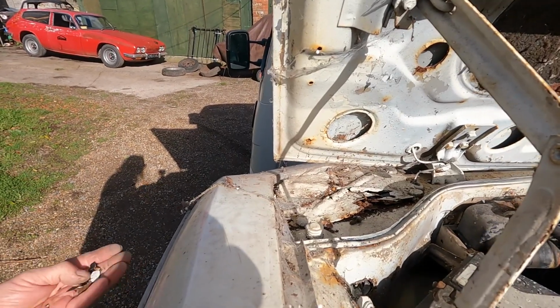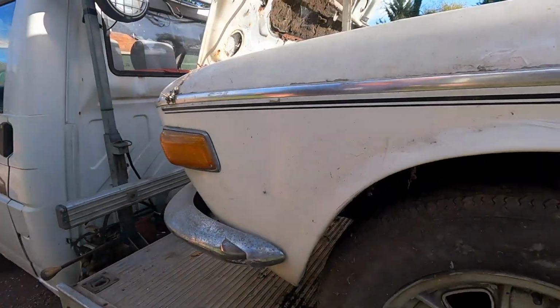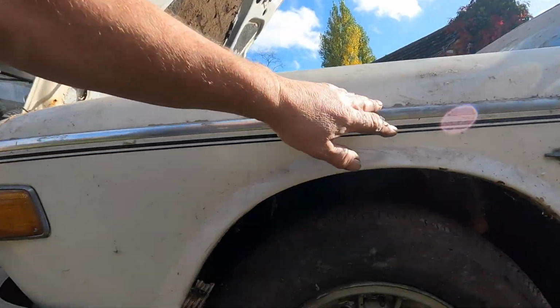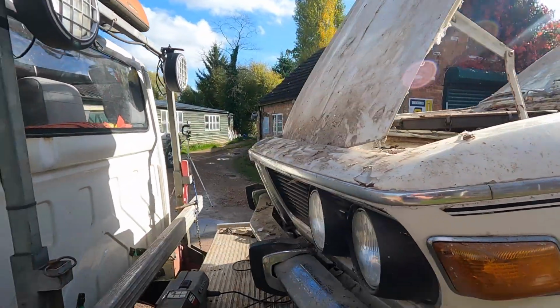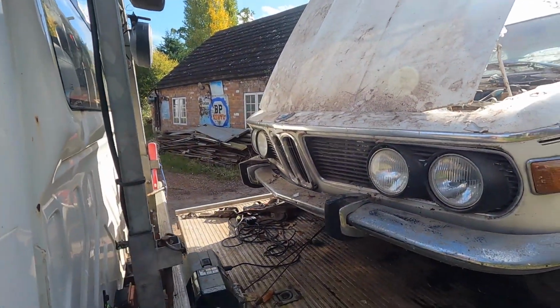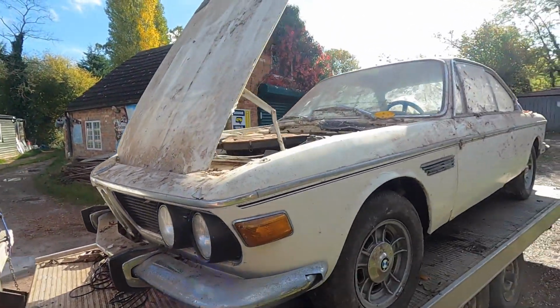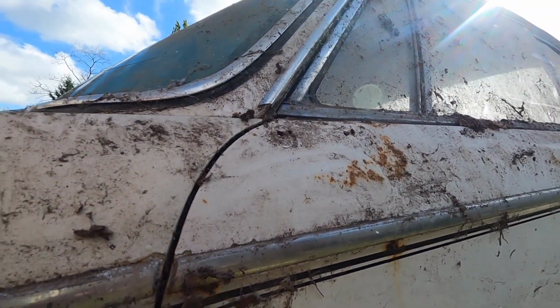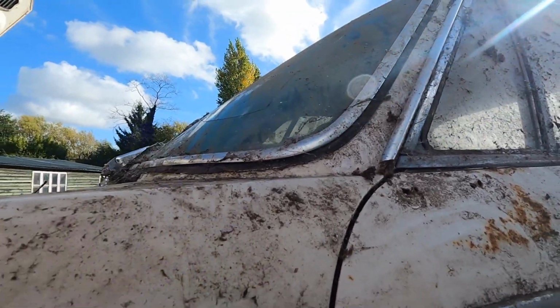Some sort of little cover plate to obviously get to the headlight bulbs. Again, that's all been done under there, and it's all painted black. Really black. I don't know. Maybe it had new wings, maybe it hadn't. Maybe it had loads of work done on it, or maybe it hadn't. Many more stories will be coming to you soon.